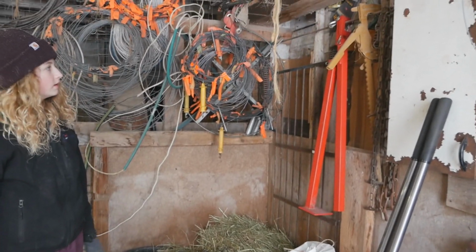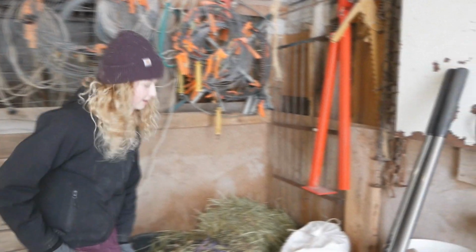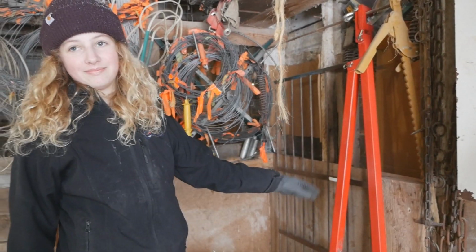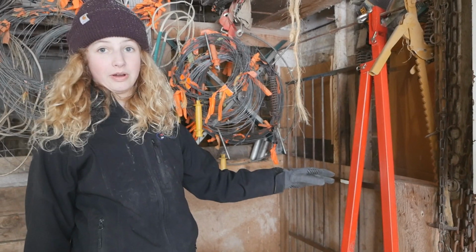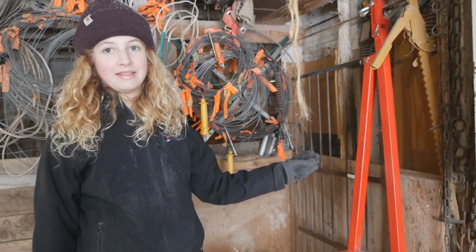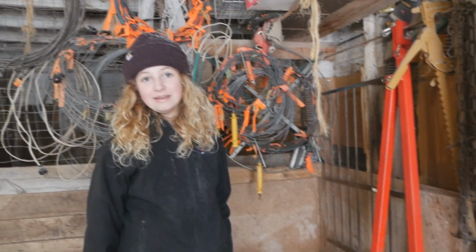Want to talk about your favorite fencing tool? Oh my god, this thing is amazing. So this is a T-post puller, and it is like the best thing ever. It's so fun to use. So I'm always the one that is tasked to pull the T-posts because I like it so much.